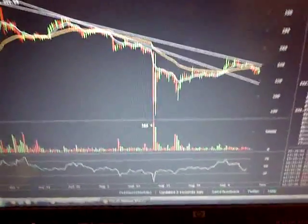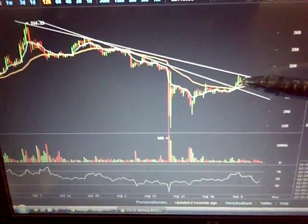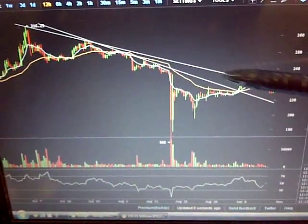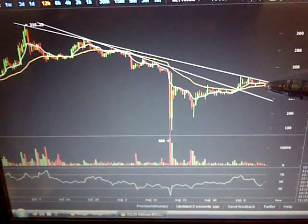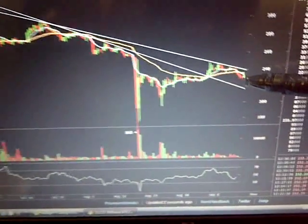But it did push up against this line right here, and so it's slowly pushing through. It'd be interesting to see.